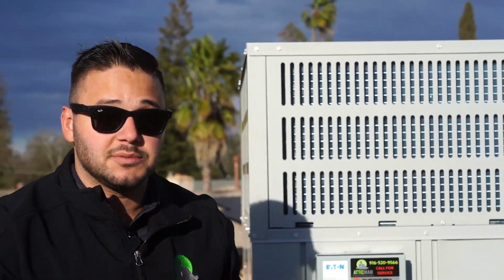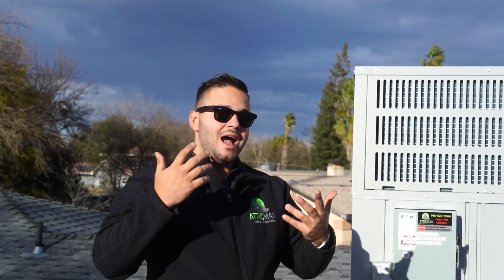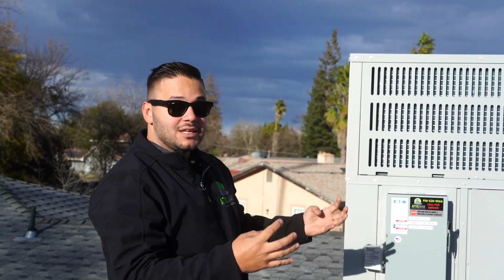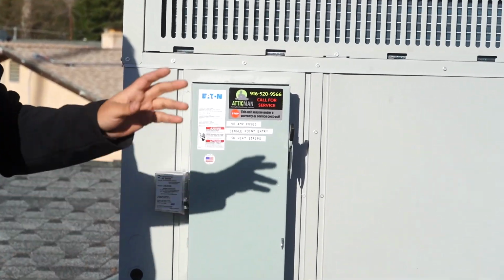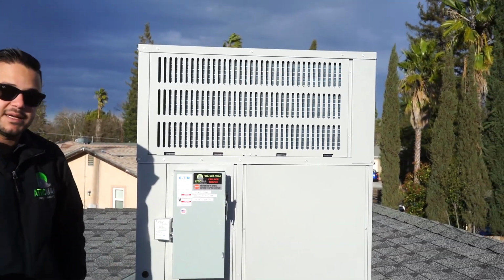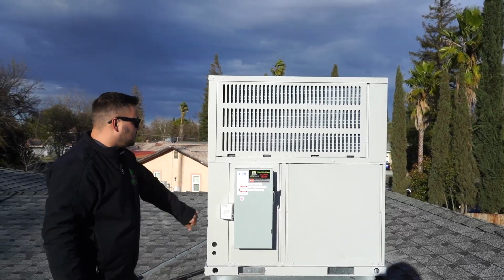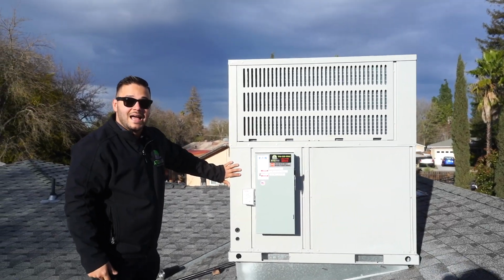Now this system here is made by Bosch. It's the only kind in its class. It's top of its class. There is not a higher efficiency package heat pump system on the market today than this Bosch system. It does not get any better than this. It is the most expensive system on the market, but it's also the quietest, the most highly efficient, and also one of the highest quality made systems out there today.